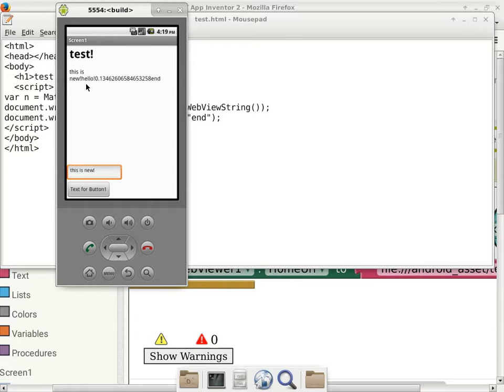But when you go back to the web viewer, we can see that this is new exclamation point is now before hello. And when you look at the random number, it is a different random number. So that means the script ran, and we had a refresh of the screen. And I can do this again. Every time I click the button, the text inside the text box is the same, so that part did not change. But you can see the random number is changing. So that means the page is getting reloaded each time I click the button.